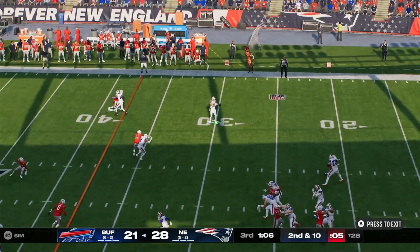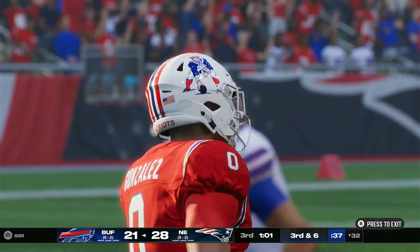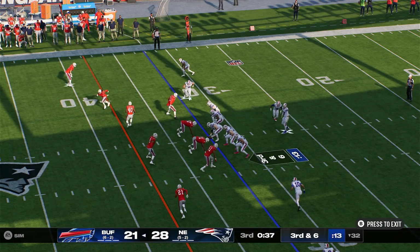Here's Allen. A short throw pulled in by Kincaid. Give him a gain of 5 on the completion. And now 3rd down and 6 to go. They are in need of 6 yards here if they hope to move the chains.